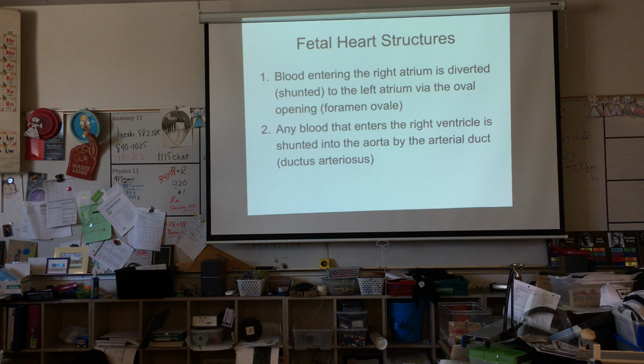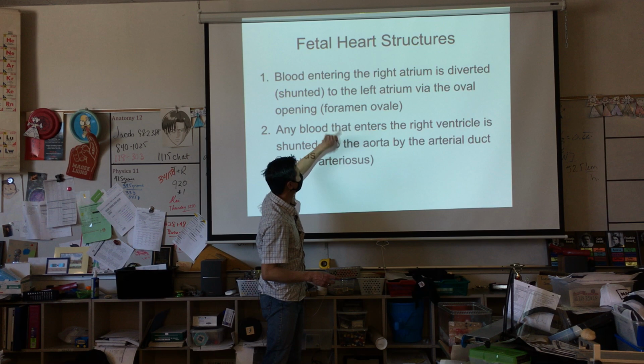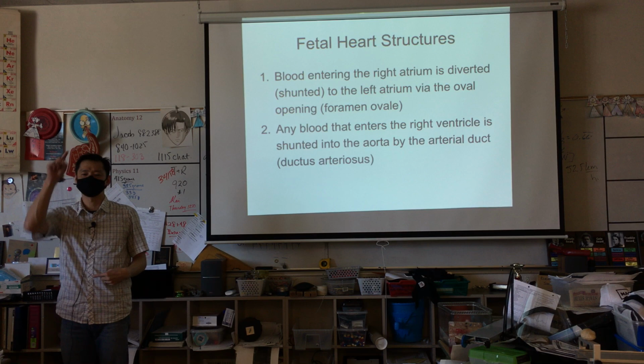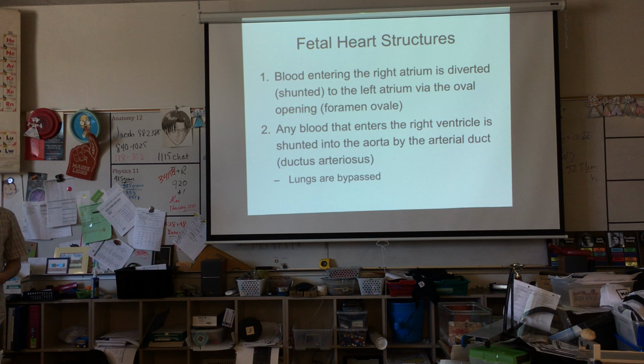So blood entering the right atrium is diverted or shunted to the left atrium via the oval opening or the foramen ovale. Any blood that does enter the right ventricle is shunted into the aorta by the arterial duct, also known as the ductus arteriosus. So it's just a little tube. Instead of going to the lungs, it just jumps over to the aorta. Lungs are completely bypassed.